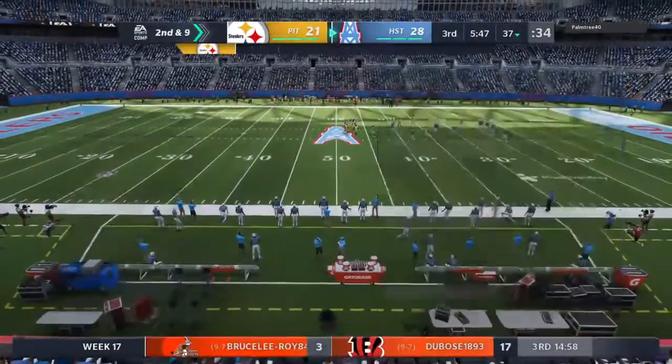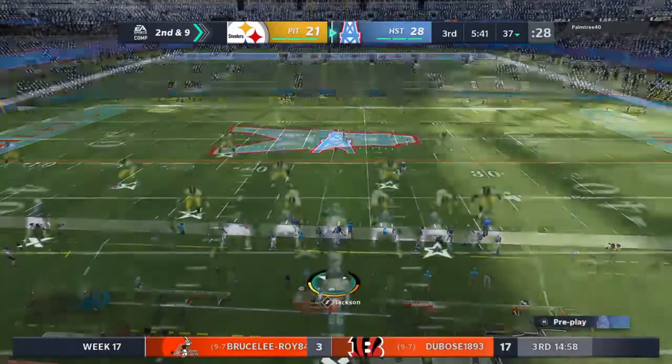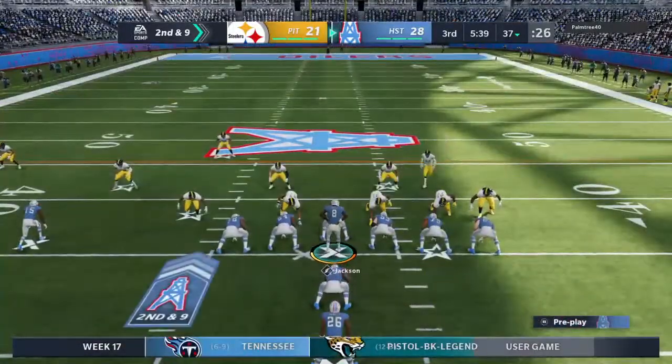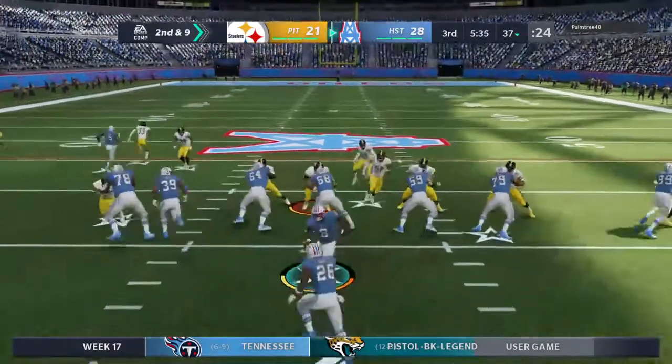Sometimes you just have to give credit to the defense. Great job there at the point of attack, holding up. They won their battles at the line of scrimmage, left him no space to try and run. Really nice job swarming to the ball carrier.